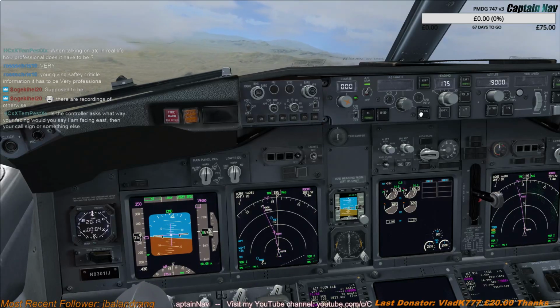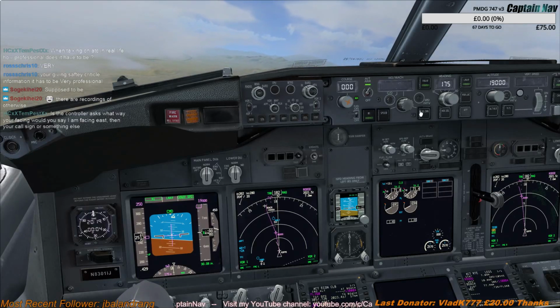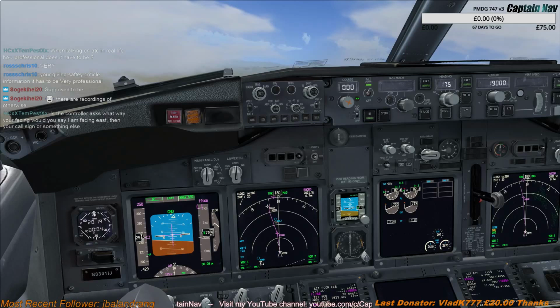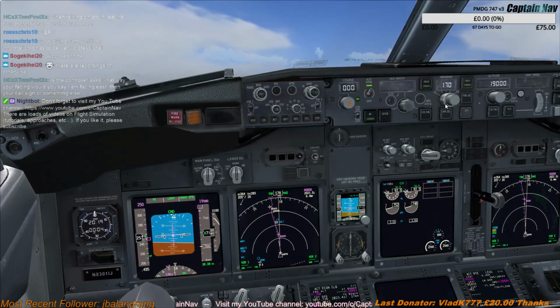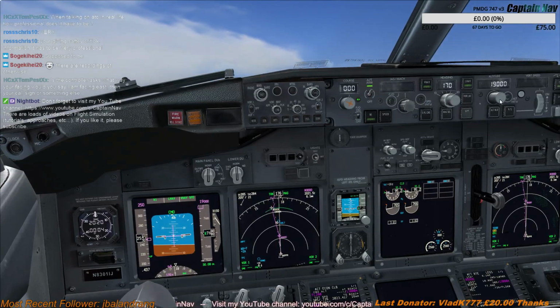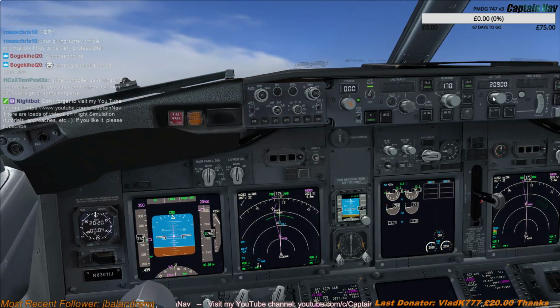UPS 244 heavy, I don't know if you heard that. Reduce speed to 250 knots or less, and descend via the KLAX pre-arrival. Otherwise I'm going to get told off. Southwest 576, climb and maintain flight level 260. Climb and maintain flight level 260, Southwest 576.